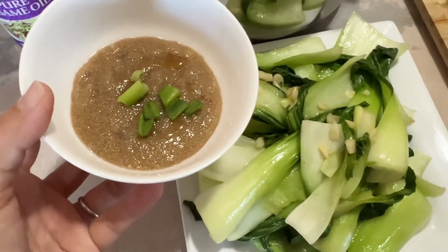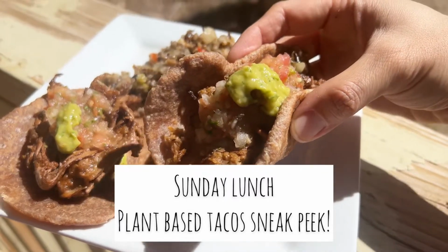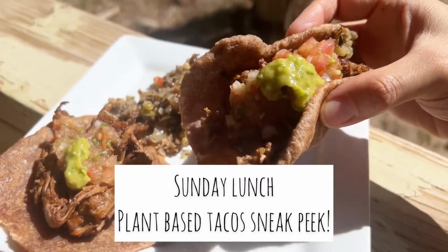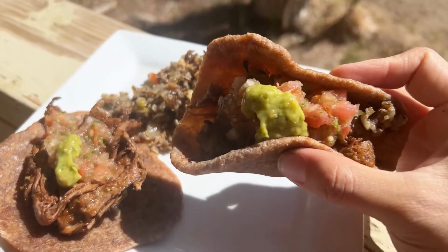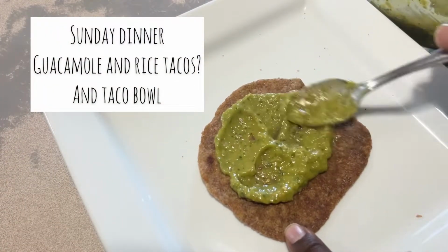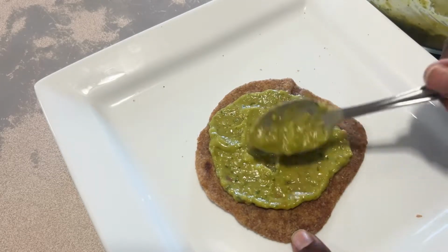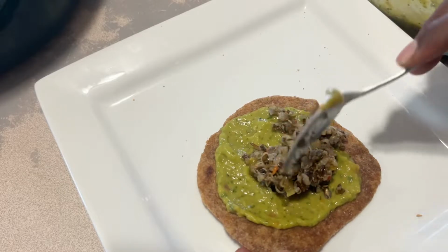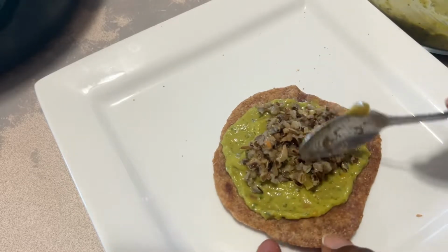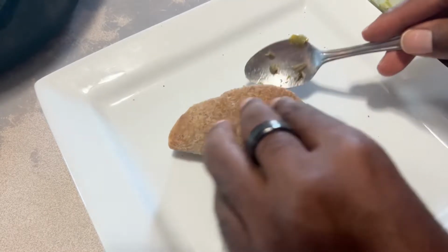This breakfast was interesting. Now this is a sneak peek at what we had for Sunday lunch. I'm just gonna say that it was delicious, and I'm not gonna tell you more. You're just gonna have to watch the next episode. And for dinner, we're just going to have a leftover meal. This is Trey making a guacamole and wild rice taco. He added everything on our handmade, homemade spelt taco with some extra guacamole.